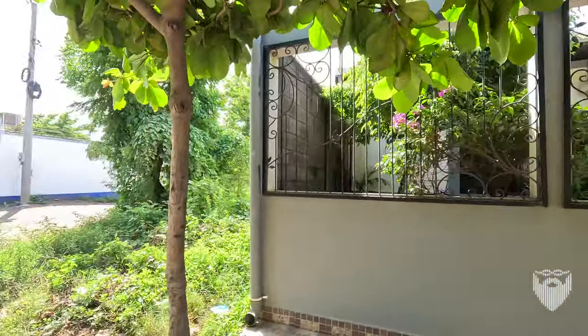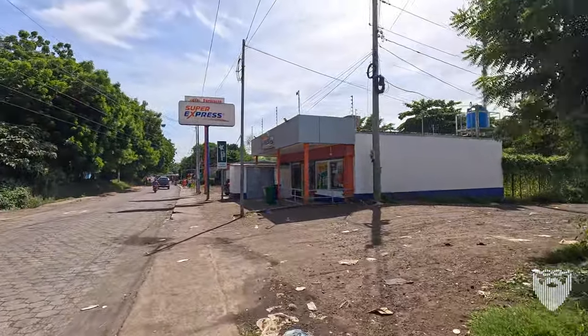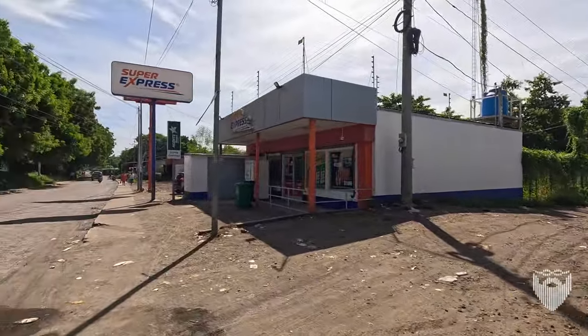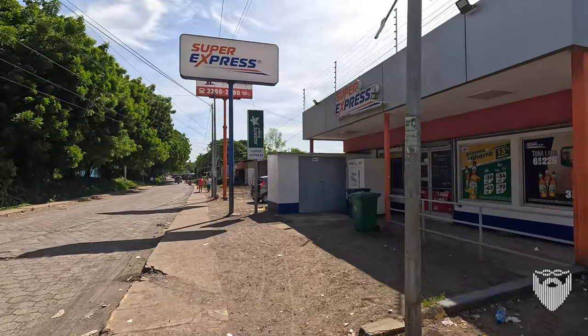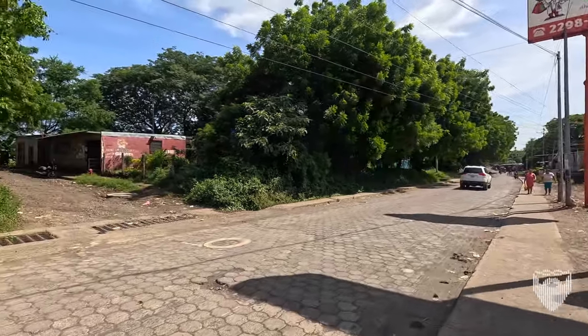There is a churro place in a cute little house out here. Now, this is always a mark of an up-and-coming neighborhood. They have a Super Express. And when you live in Nicaragua, Super Express or AM, PM, getting one of those is a really big deal because it means your community has enough to survive on its own.